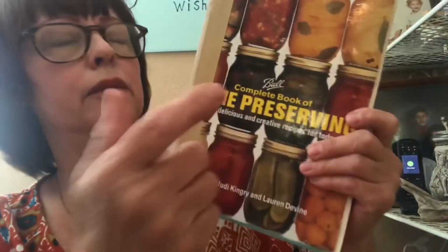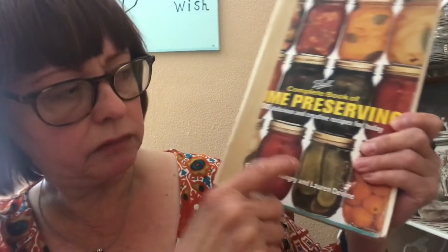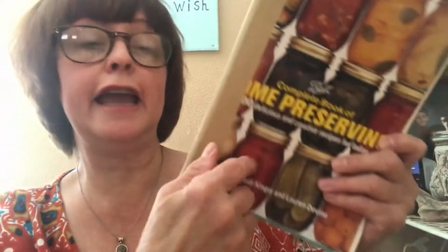And of course get this one. Of course my Ball canning book. Look, I had to tape the spine because it was falling apart on me. But this is my favorite canning book. I have another one too. It's the Palmetto. I can't think what it's called. But anyways, I use this one the most, so there's that one. If you're a canner, I'm pretty sure you have this, or you need it.